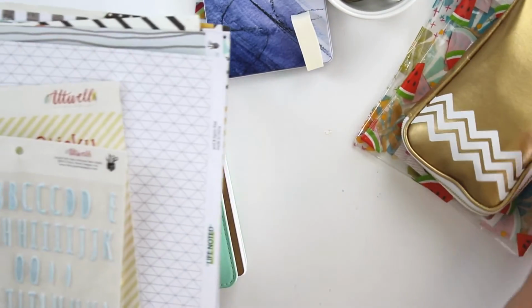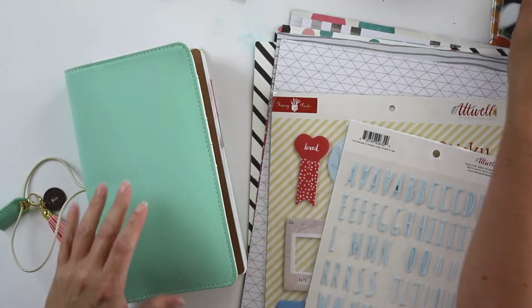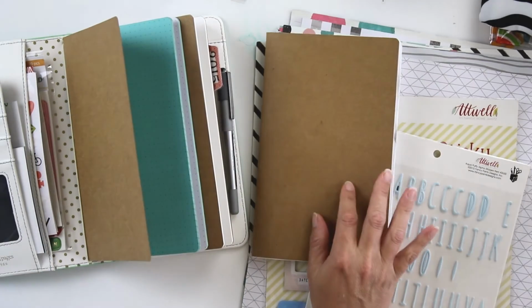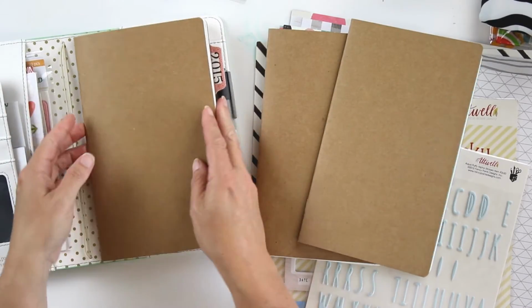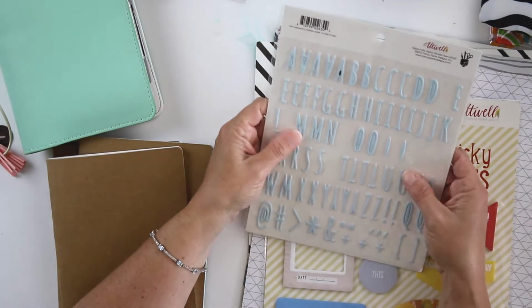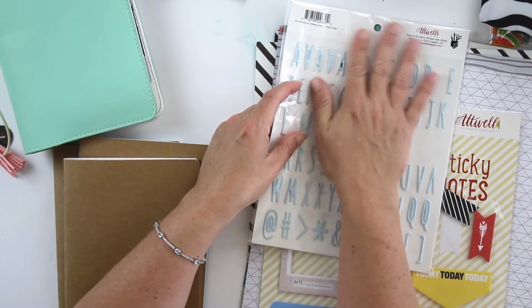But what I want to do is go back and decorate these covers a little bit on my inserts. And so I am drawing a little inspiration from the Reset Girl on these and how she decorates the covers on hers. That one is already decorated, so I'm not going to mess with it. And then I also, these alphabets were in there. Of course, they don't fit in there, so they can't really go with me. And I don't know if I'm going to use those in this notebook or not.